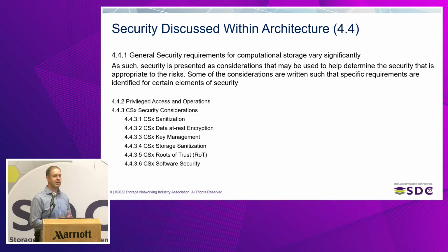invalidated. Previously, if you joined our BOF last night, our security expert who was present commented that there was an assumption made that the drive can never attack the host. And now that we have a compute capability in the drive, that may no longer be a valid statement. The drive could be used maliciously to attack the host, and we don't want to allow that. And so we spent quite a bit of time. And as Scott also mentioned, we don't want to invent new security technologies or new security practices. There are well understood, utilized security methodologies already out there for storage related applications, and we certainly wanted to leverage those as much as possible.